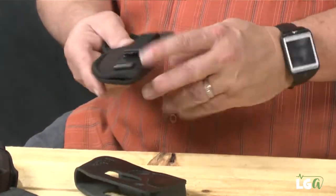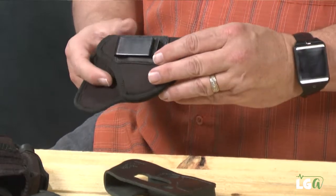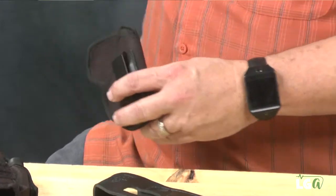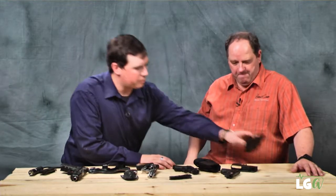And then this, again, is very similar to this. Is that an outside? Or that looks like an inside the waistband unless you're a lefty. So you could carry that inside your waistband, and so forth. Or inside your belt. You could wear it just inside a belt loop, just because of the way that's set up.